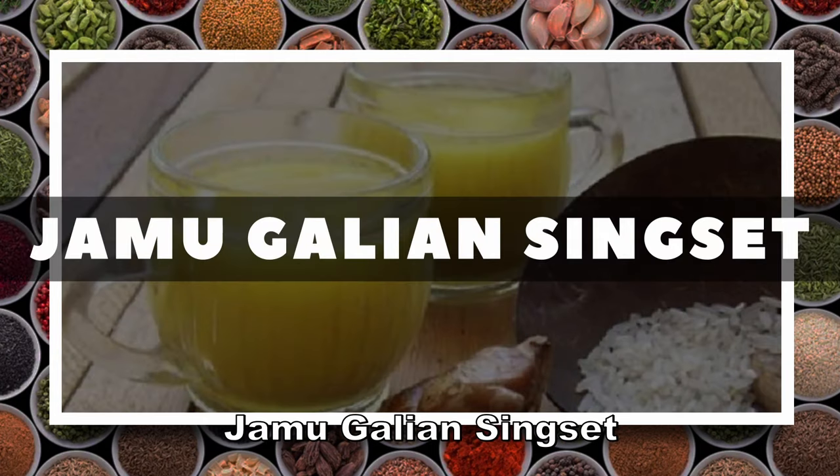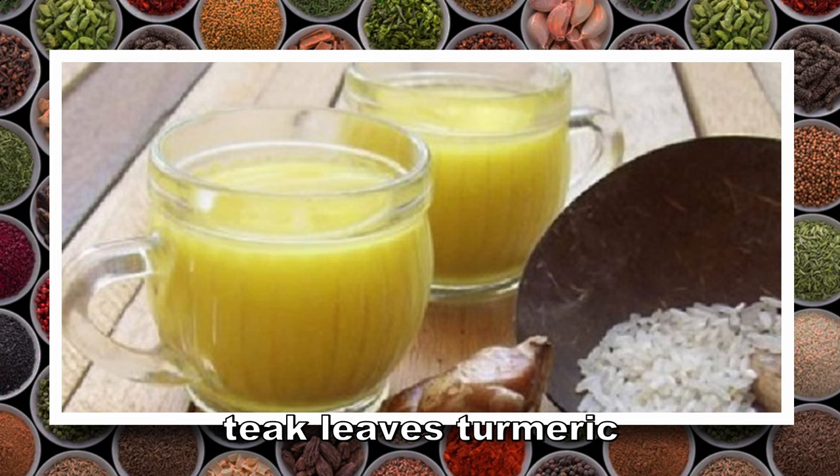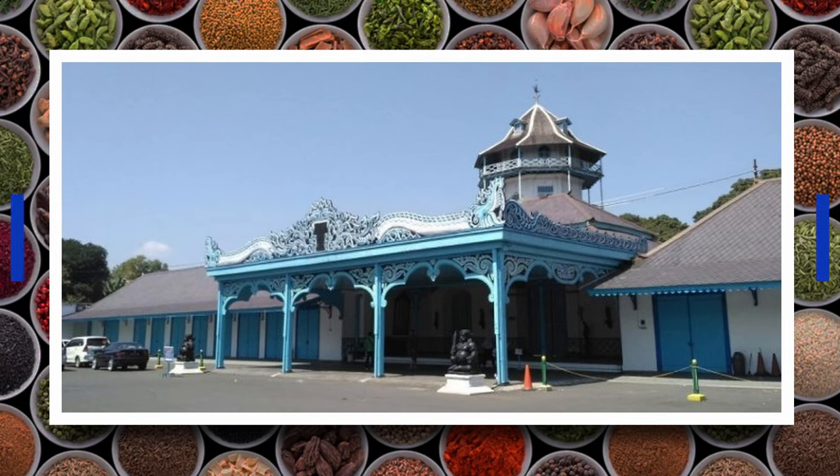6. Jamu Galian Singset is made from Dutch teak leaves, turmeric, and betel nuts. Its benefits include helping to maintain body weight and anti-obesity. This jamu is still used by the Surakarta Palace in Central Java.